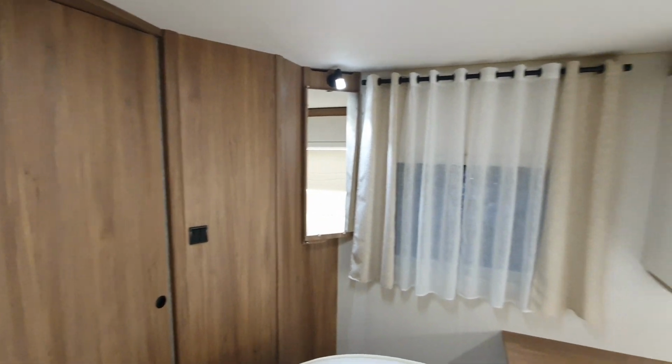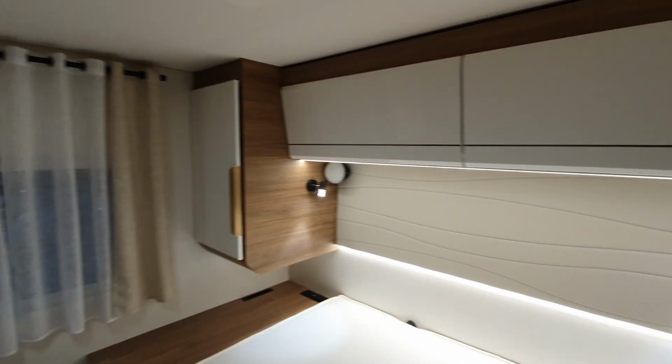So that's your bedroom. Any thoughts? What was that? Looks like a prison cell. Aye. What a thing to say.